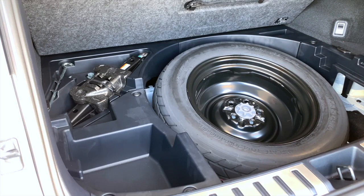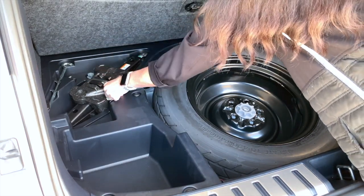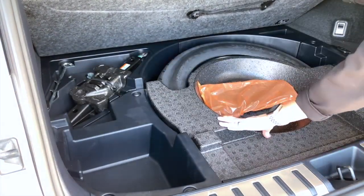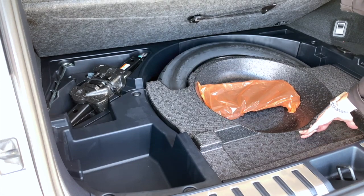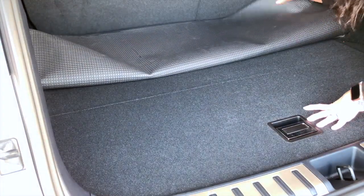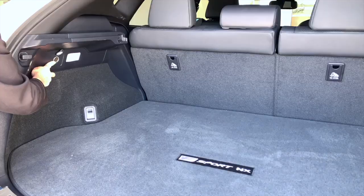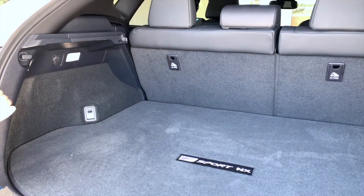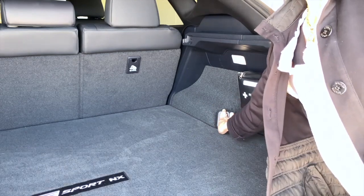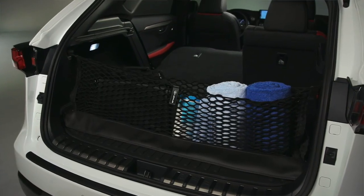When you're ready to put all of the components back, confirm that the jack is securely clamped into place and that you return the styrofoam piece that helps to keep things quiet in the truck. You also have a 12-volt power outlet, cargo lights that turn on and off when the door is open or closed, a first aid kit, and D-ring anchors for cargo netting, as well as hooks and lower D-ring anchors for a cargo netted pouch.